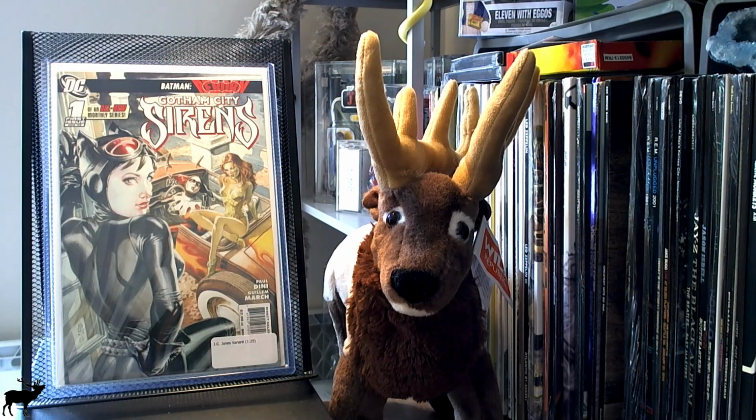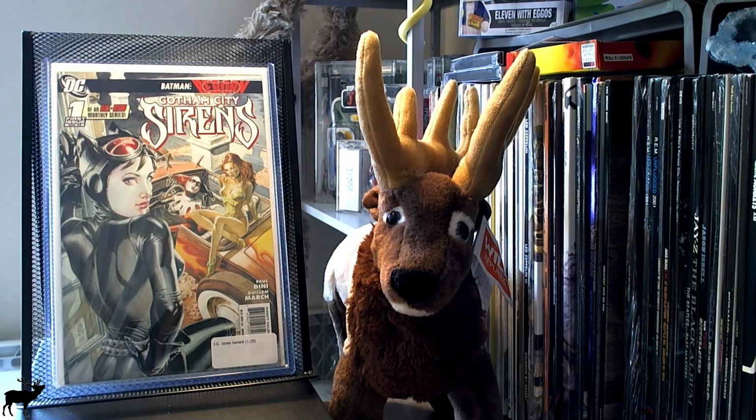Then I was really lucky enough, and I'm psyched to have it. I got Gotham City Sirens number 1, the J.G. Jones variant, the 1 in 25. I have never seen this out in the wild. This was the first time I had ever seen it at a con or anything. I'm not saying that they weren't there, I just never noticed. And I'm super jazzed that I was able to pick this up.